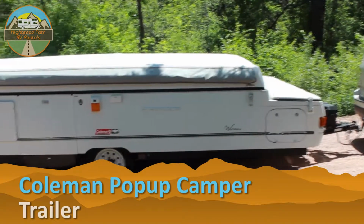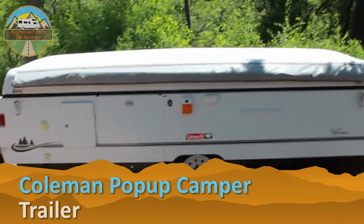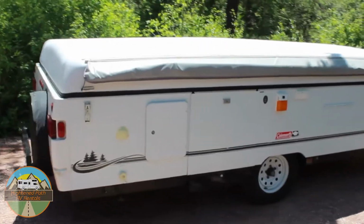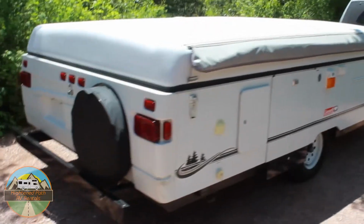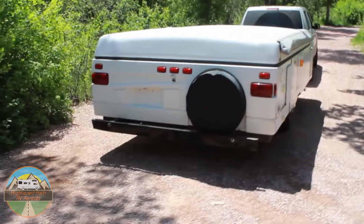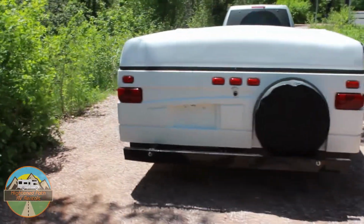This is our Coleman folding camper pop-up trailer. Here is a short clip of the pop-up camper completely collapsed. The pop-up is only 12 feet long and 3,200 pounds. It can easily be towed by any SUV.